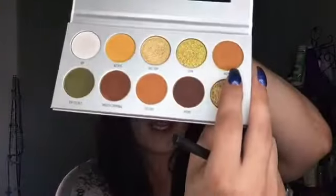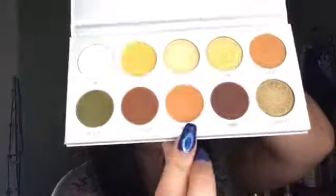Next, I actually didn't catch what color she grabbed, but it's one of the orangey ones, so I'm going to either try this one here, Agent, or the one down here called Secure. Then I'm going to use another one of those crown brushes. This one's a little more flat and a little more focused into one area, so I can really press that into my crease. I'm just going to focus that right into the crease.